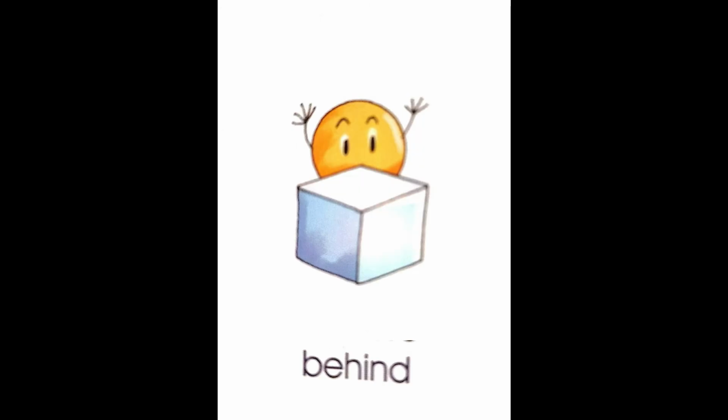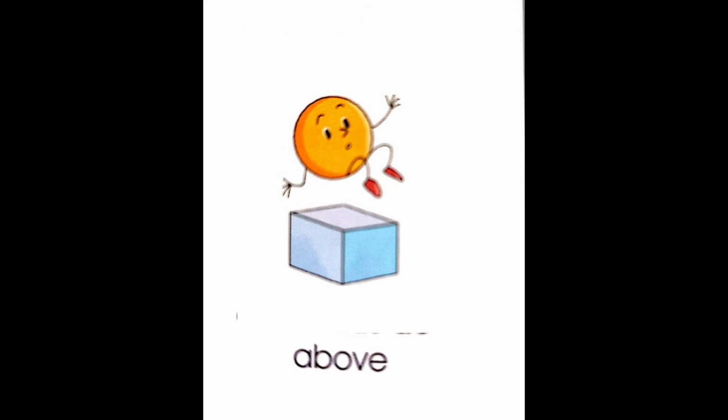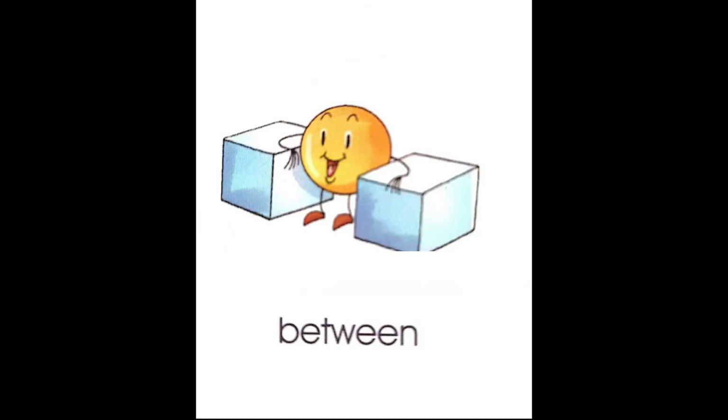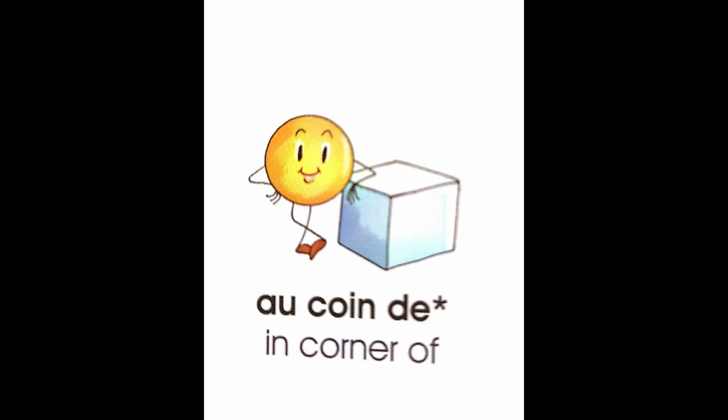Behind, derrière. In or inside, dans. Above, au-dessus de. Below, au-dessous de. Between, entre. In corner of, au coin de.